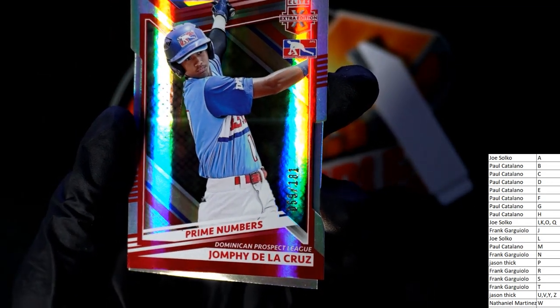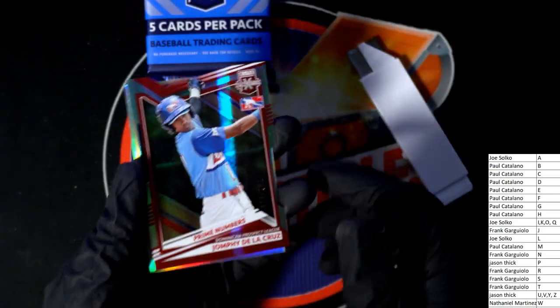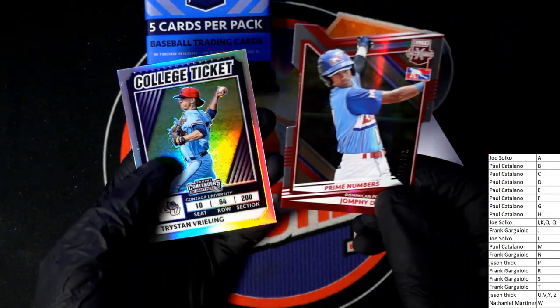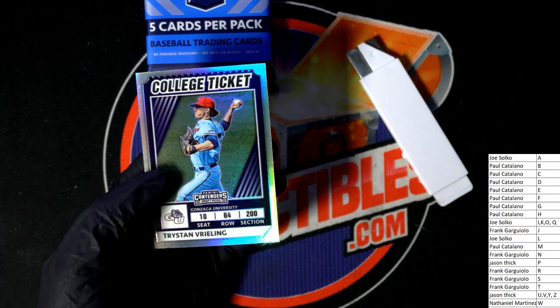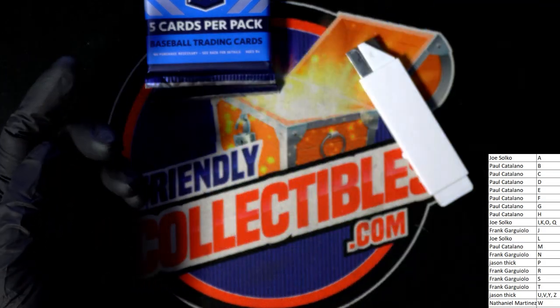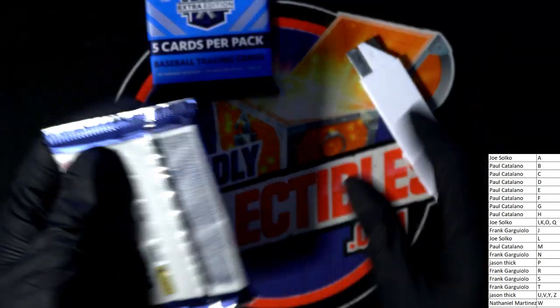Paul picked up a Jumpy De La Cruz. Just great. It's a nice parallel. You never know. He could end up being good. Let's see. There's a number to 181. Oh, my gosh.